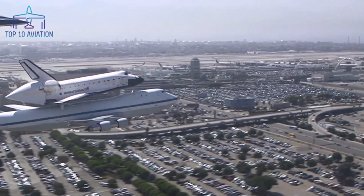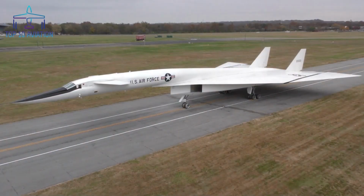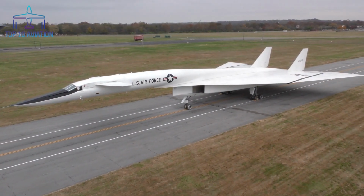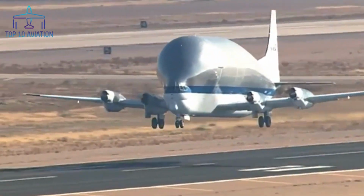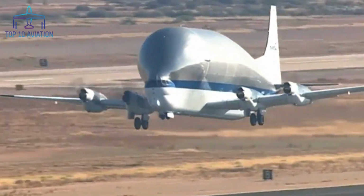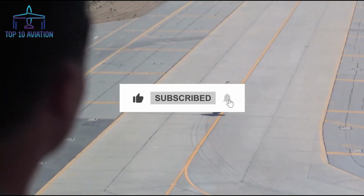Most planes follow the rules. These ones rewrote the manual. From Cold War bombers turned flying labs to jumbo jets with rocket engines, these aircraft were pushed, stretched, and Frankensteined into something absolutely insane. And airborne. Here are the 10 craziest aircraft modifications ever made, because aviation engineers get bored too.